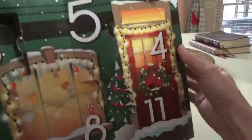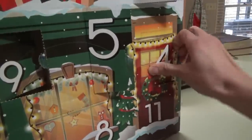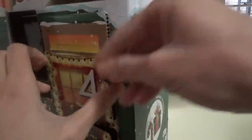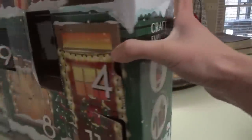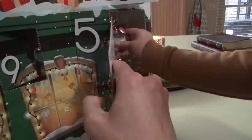All right. One thing I can say is they definitely put these things in here. Let me take a peek first. Oh, ready? Yeah. Snowman.